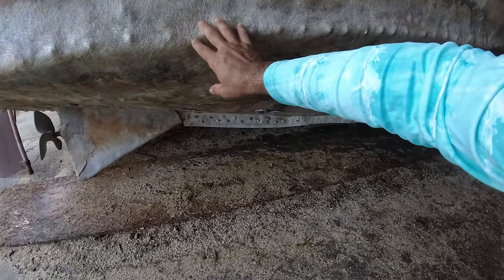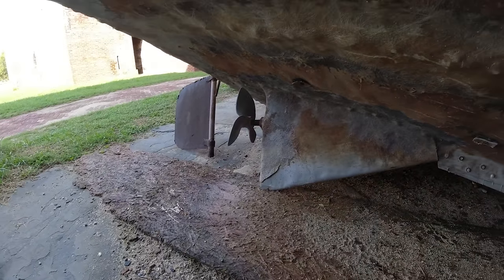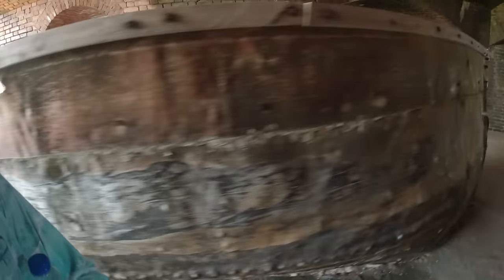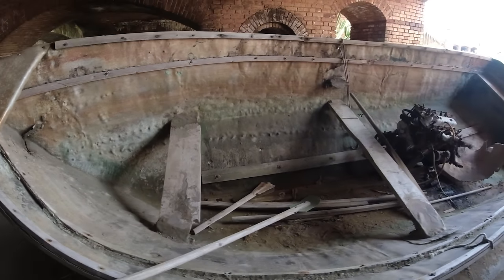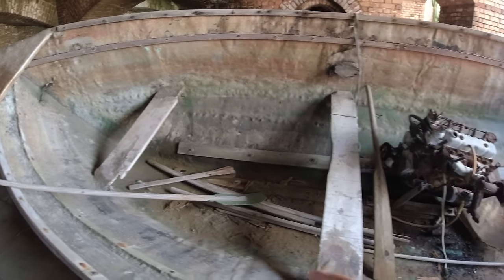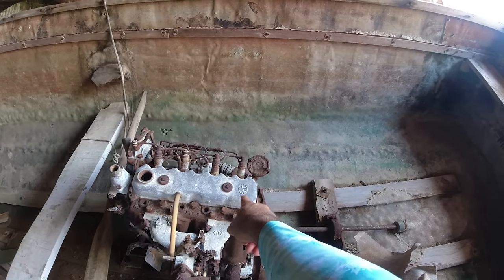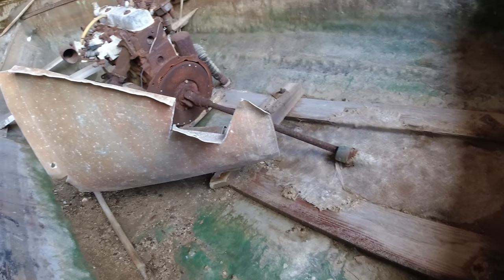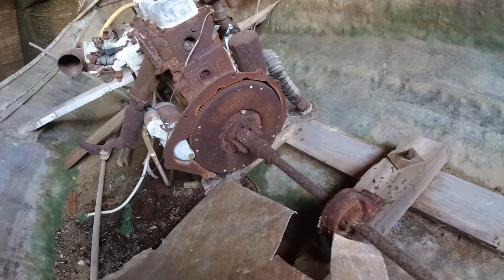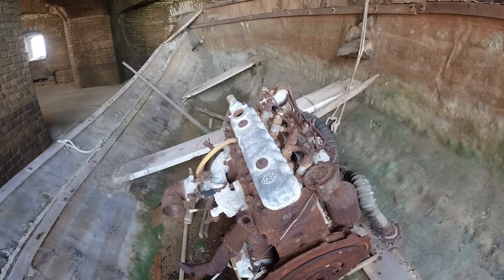Check it out. Look at this engineering. Fiberglass. Look at that. Look at the propeller right there. Man, my cousin Fred made it. He didn't tell me he made it. Check this out. That's the paddles. Now, this is a Japanese engine. This is probably a Datsun. I like the engineering. Propeller, shaft, all the way to the engine.